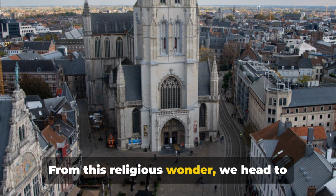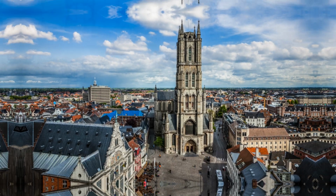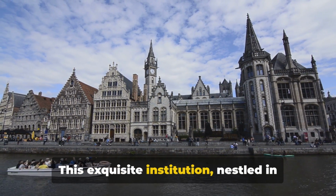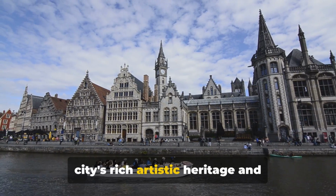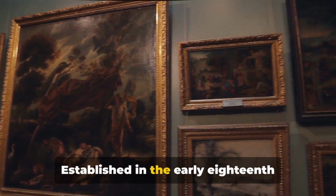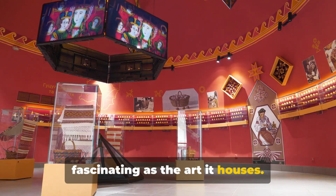From this religious wonder, we head to our final destination, the Museum of Fine Arts. The Museum of Fine Arts, a haven for art lovers, is our final stop. This exquisite institution, nestled in the heart of Ghent, is a testament to the city's rich artistic heritage and unyielding commitment to the celebration of creativity. Established in the early 18th century, the museum's history is as fascinating as the art it houses.